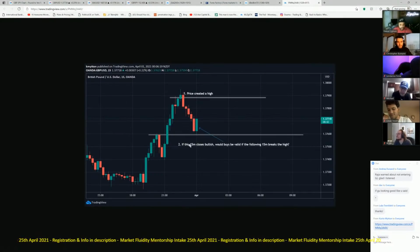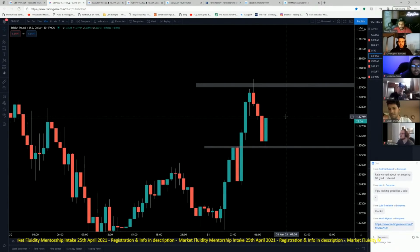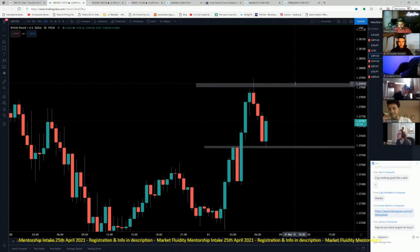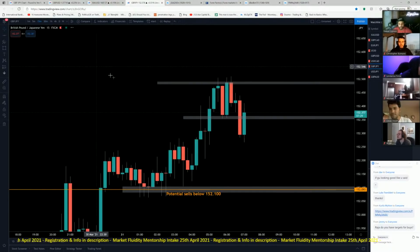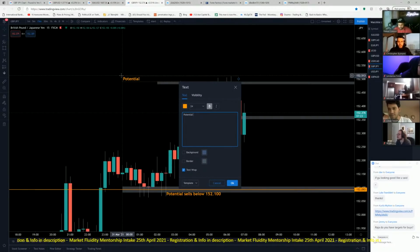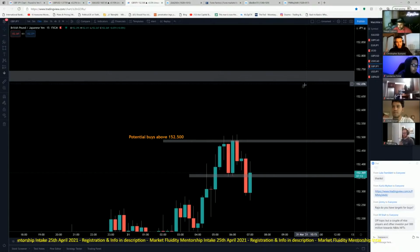All right, let's take a look at this chart over here. If this 15-minute candle closed bullish, would buys be valid if the next 15-minute candle breaks the high? Yes, I think so. See that? It's broken the high at this point, so I think there's a possibility for price to continue on towards 1.37900. But I'm going to be looking at buys for pound yen above 152.500. So let me put this right here. Potential buys above 152.500, target all the way up towards 152.700. So we'll see what happens.